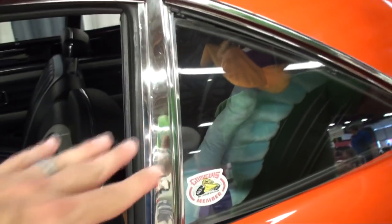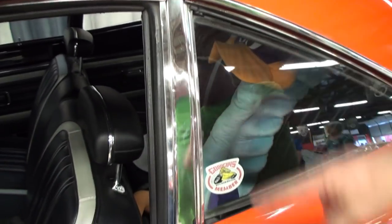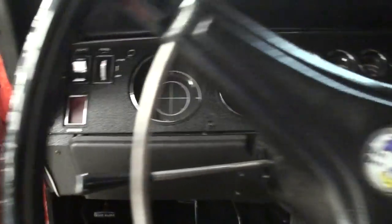And we've got the windows, as you can see here. Well, there were two different styles for the Road Runner. One was pillarless, and this one had the pillar, for more strength.